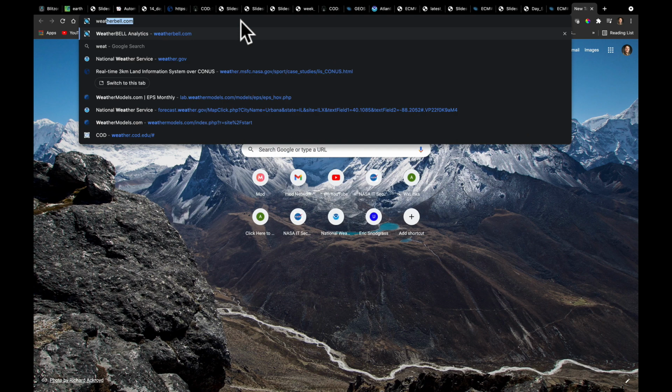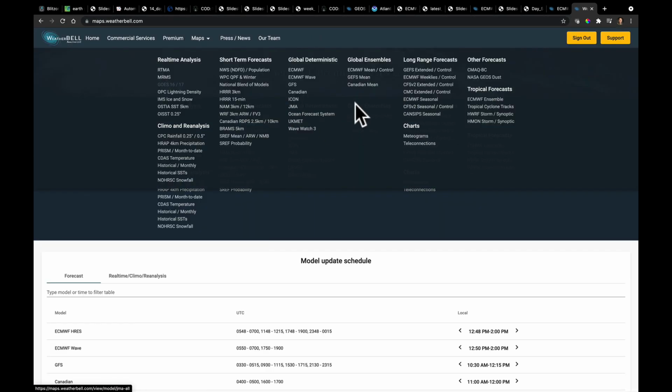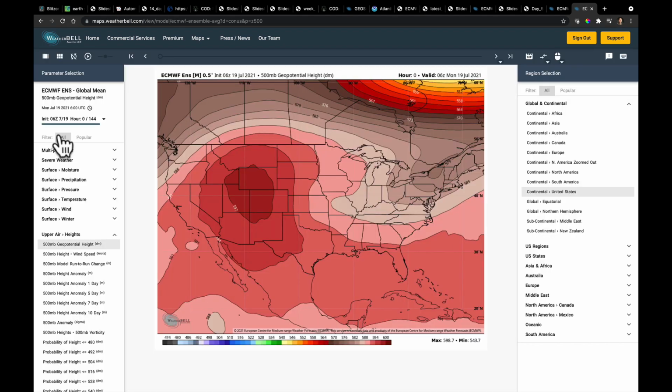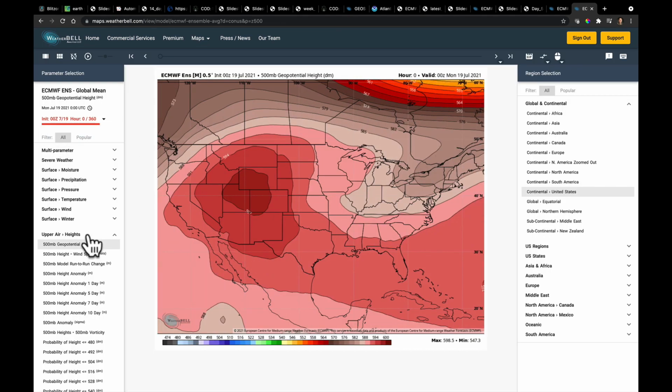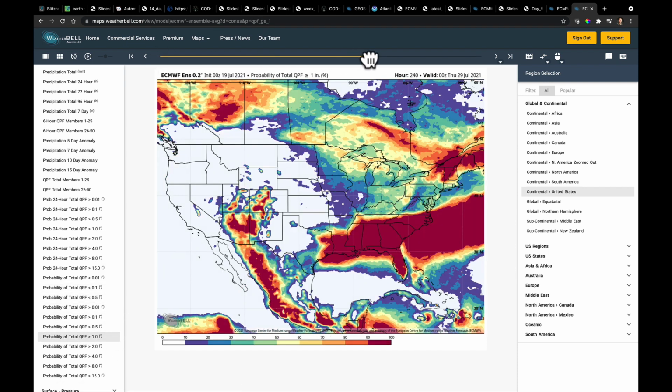One of my favorite resources is weatherbell.com. I'll come over here and click on maps. We're going to use the European ensemble. And let's go back to the 0Z run, and let's just pull up the probability of getting 1 inch of rain. And let's see what it looks like out there to about 10 days. And what you notice here is that this area, we've got a pretty good chance at seeing 1 inch of rain through the next 10 days.